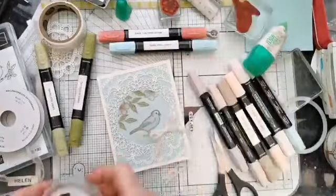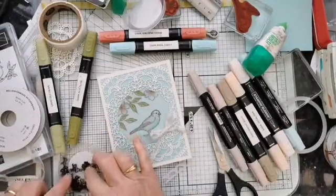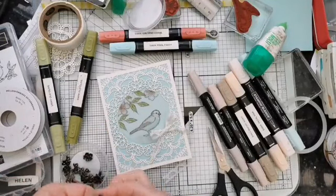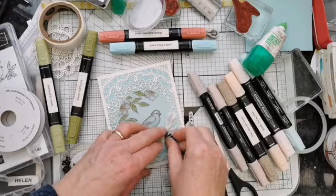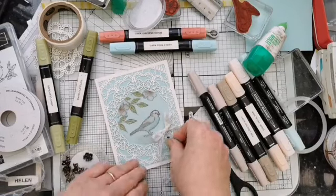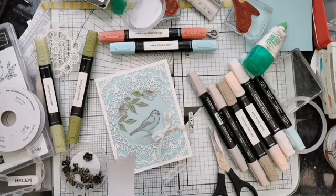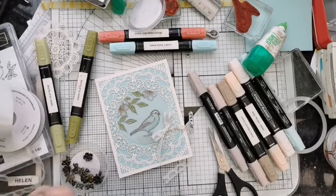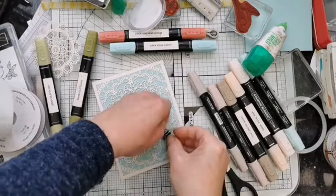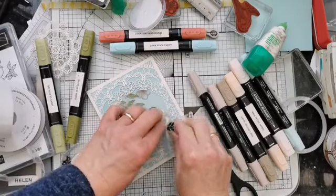Now, thinking I might also add in one of those little trinkets. So I'm going to pick that up, a couple of glue dots up on there, I think, because I just need to make sure it's well anchored down. Let's tuck that underneath that bow.